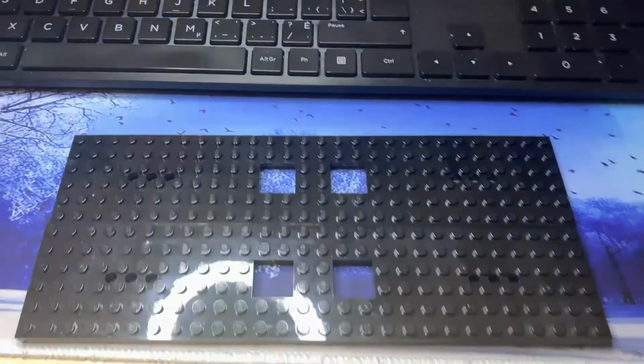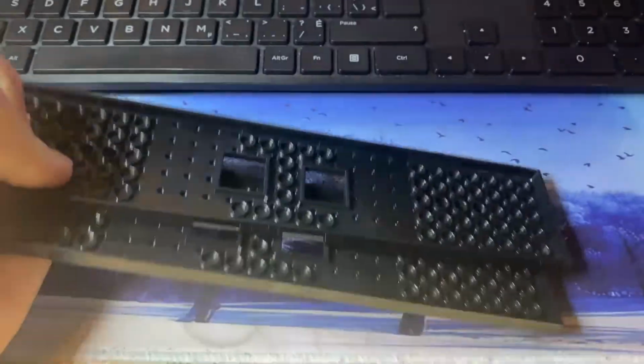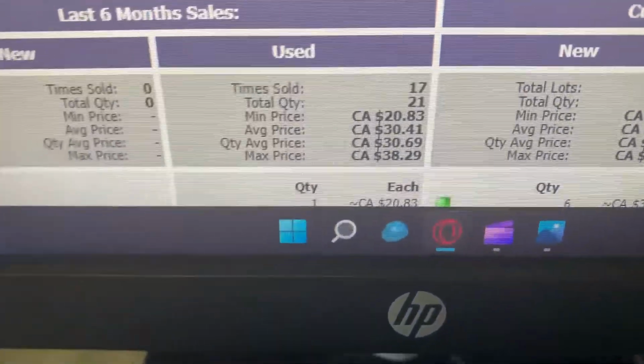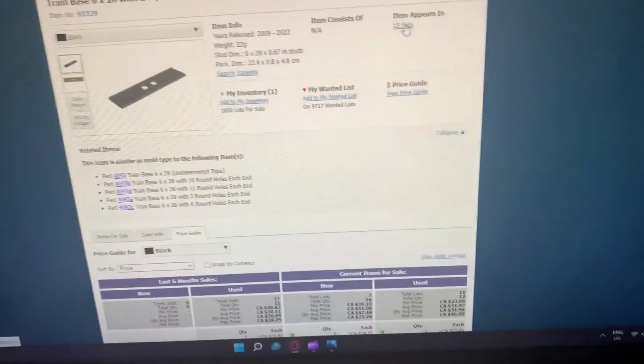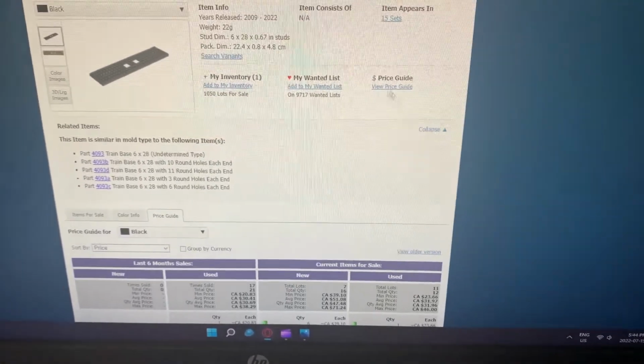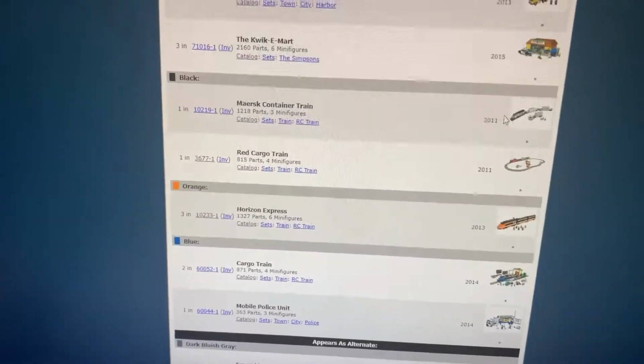Every now and then you just find parts that make the entire thing worth it. I just found these two train base plates and they sell for $30 a piece. Wow, they're exclusive to two sets. One's a Mayor's train line and the other one is a red cargo train. So yeah, definitely a nice find.